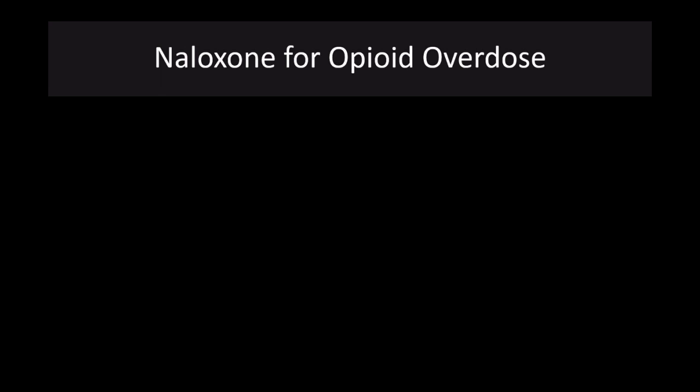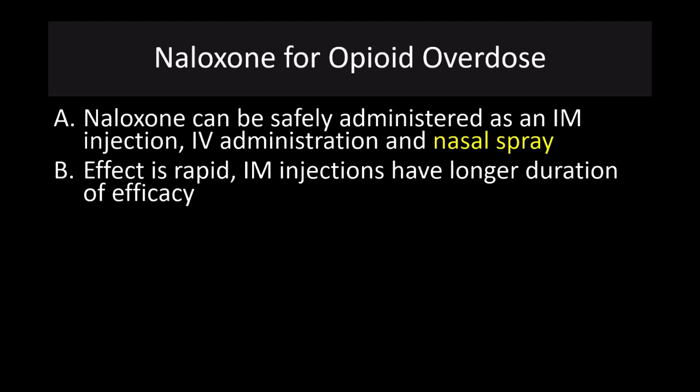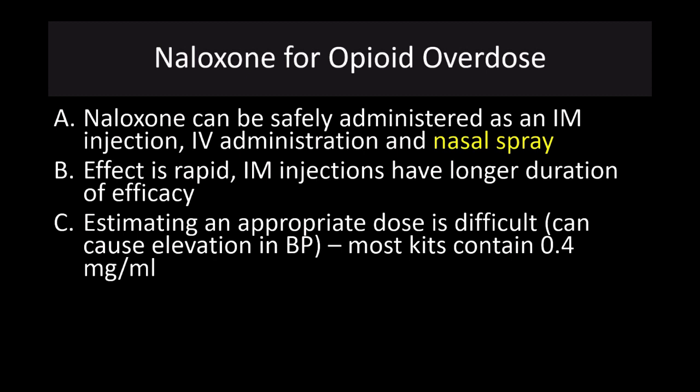So that gets us to naloxone for opioid overdose. It can be safely administered as an intramuscular injection, via IV, and as a nasal spray. The biggest thing to keep in mind is that most often people will have the nasal spray, but if it's an IM injection, any muscle will do, leg muscle, arm muscle, and you can just inject it right into the muscle. The effect is rapid. Those IM injections have longer duration of efficacy. Estimating the appropriate dose is difficult. It can cause elevation in blood pressure.